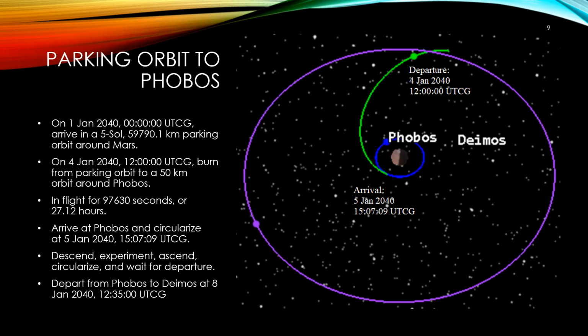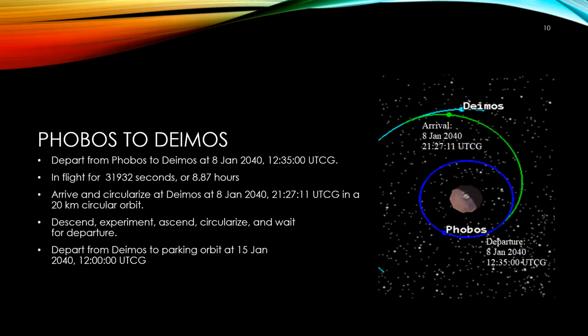From our 5-sol parking orbit that we begin in on the 1st of January at midnight, we wait until the 4th of January at 12 o'clock to burn to our 50-kilometer Phobos circular orbit. We'll be in flight for 27.1 hours and arrive and circularize on the 5th of January at 3:07 around Phobos. We'll descend, experiment, ascend, and circularize, and then wait for departure to Deimos. We'll be departing for Deimos on the 8th of January at 12:35.